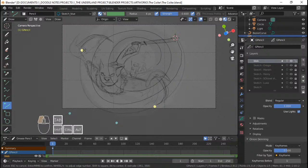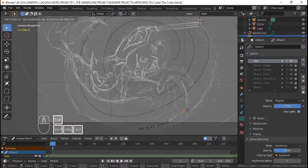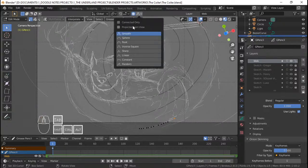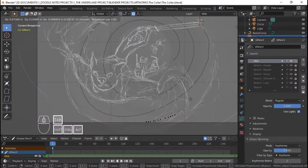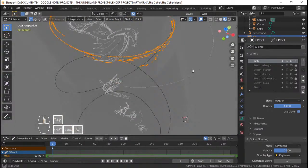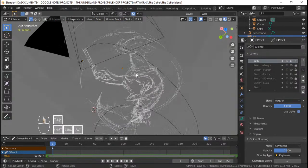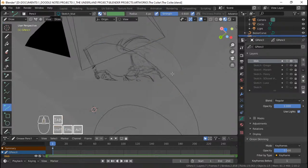So yeah, I'm just gonna do this. I need to make sure. I'm gonna do the connected only. Wait, why is this looking like this? Oh well. I'm gonna have to repeat this. I'm gonna select only the curve ones and then Control I, so I can delete the rest. So I only have these lines right here.